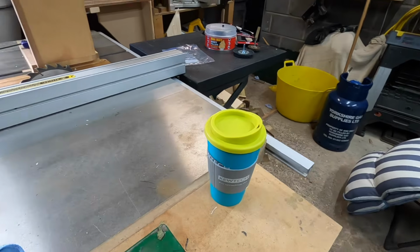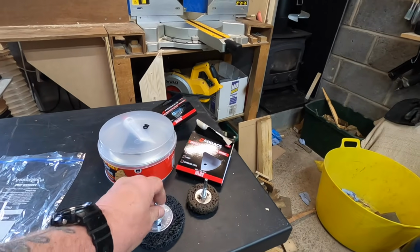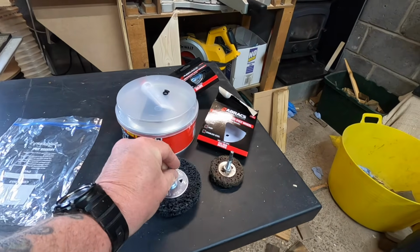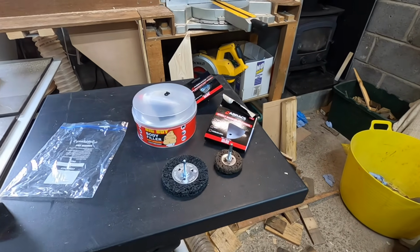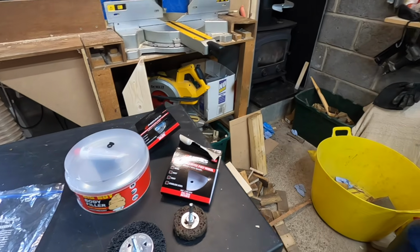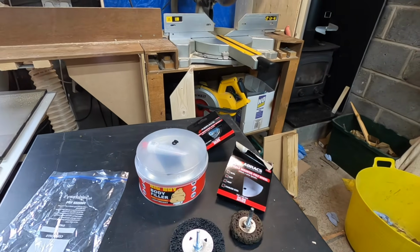Just made myself a cuppa. I've been out shopping. I've got some rust to sort out on the van. I've been and bought a couple more fibre wheels, some body filler. I'll show you that in another video at some point. I'll film when I start that. Right, I'll just set you up on the tripod, then I'll show you what we're going to be doing.